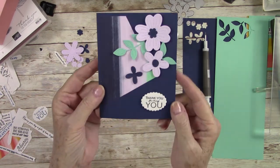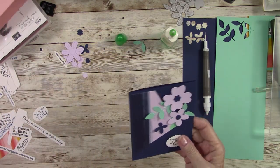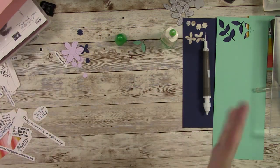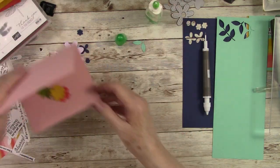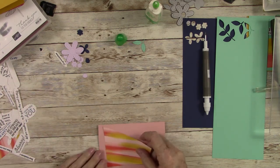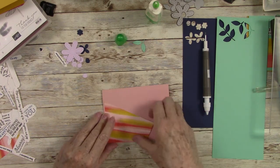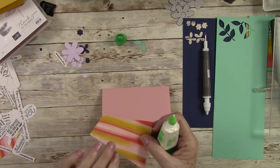Look at that. Oh, we're going to come back and we're going to put bases inside the cards. But there we go. We've got two really pretty cards already using that paper, that particular system. Now, I'm going to also put these together because I have these pieces already cut, so why not? So we're going to do the same thing with this one. Oh, that would be pretty too, wouldn't it?